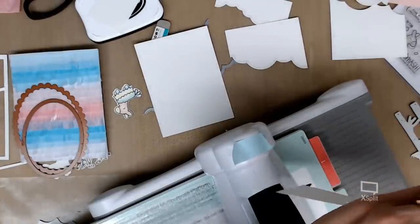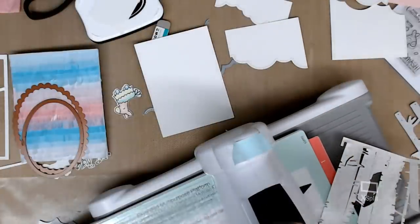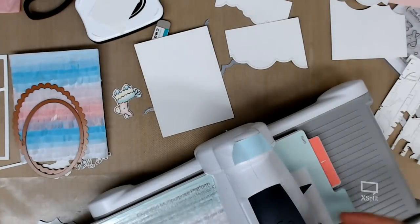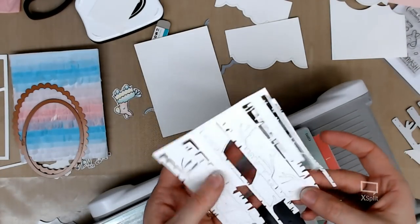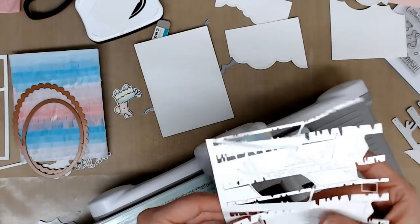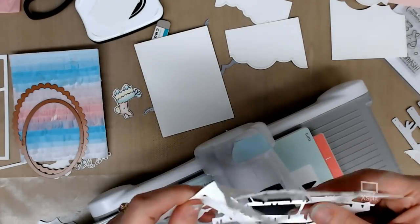I die cut "thanks" from a Hero Arts stamp and cut it in a Wink of Stella. Everybody loves a Wink of Stella. Okay, so I'm not sure if you guys can really see this. This is a die. Oh, here we go. Let me just pull this apart a bit. From Wish.